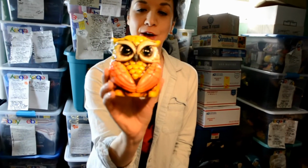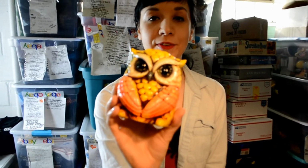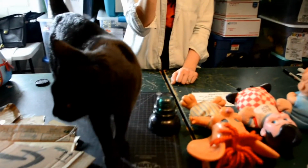This is a cool vintage retro owl bank. So this is the same Ron that ordered stuff for me. My gosh, he was shopping. Ron be shopping. Ron was shopping. So if he's gifting or if he's a reseller, it doesn't matter.